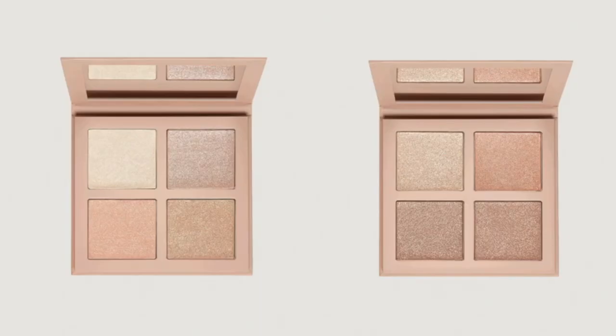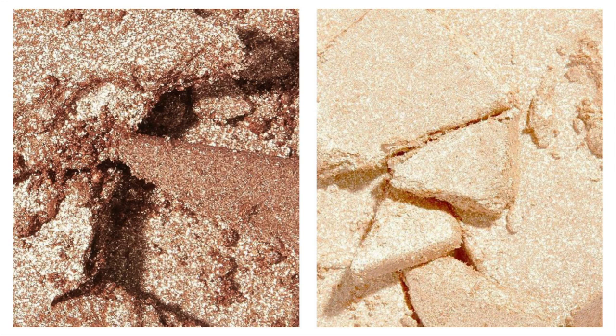Are they saying that any of these are creams? I don't know. I don't think so. I think they're all powder. Look, they're showing some broken pans and they all just look like powder. Yeah. Okay, if it was cream, that would be a bit different for her range, but I think it's just all powder.